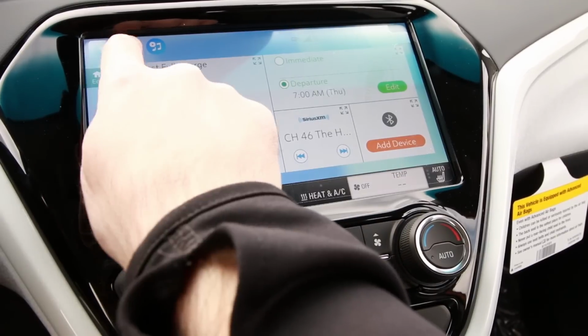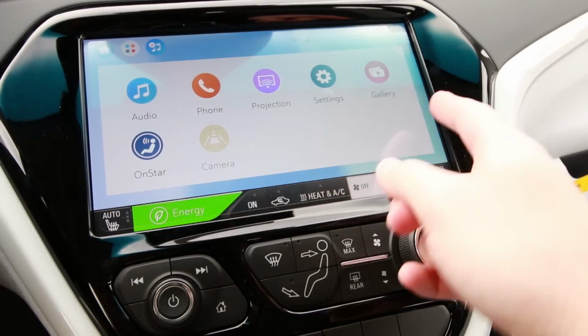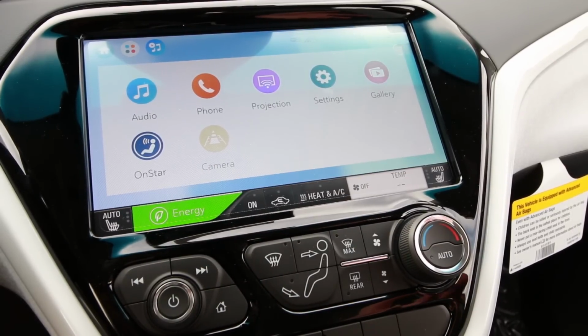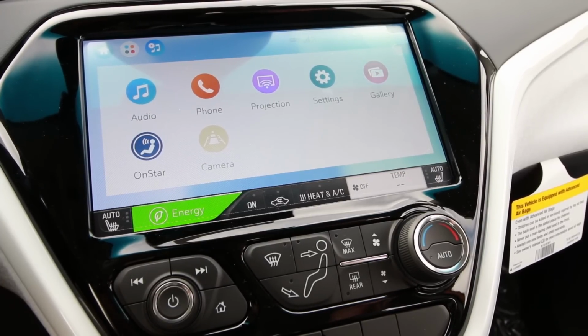Leaving the energy menu and heading over to the thing with the four dots, which are basically your apps, you've got audio, phone, projection, settings, gallery, OnStar, and camera. Audio is for your basic AM, FM, XM radio, and all that stuff. Phone is to make calls and stuff. Projection is the app that you open to utilize either Android Auto or Apple CarPlay. This is compatible with both Android Auto and CarPlay.